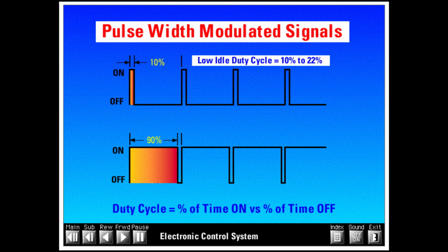Duty cycle at the low idle accelerator pedal position is 10% to 22%. Duty cycle at the high idle accelerator pedal position is 75% to 90%. The accelerator pedal position sensor transmits this duty cycle signal to the ECM at a constant frequency. This type of sensor provides a very accurate signal to the ECM with a smooth transition during acceleration and deceleration.